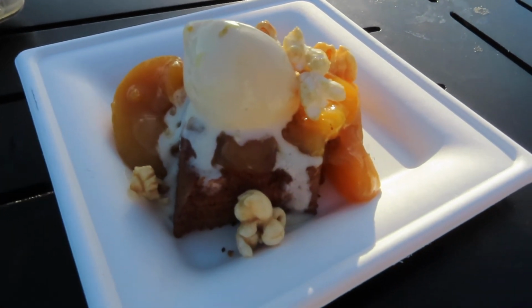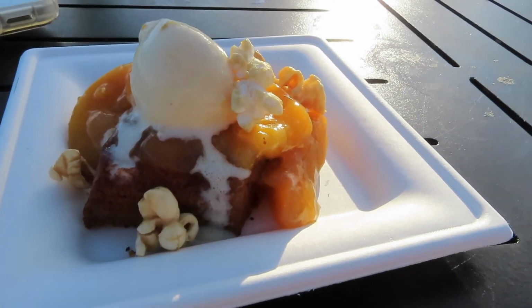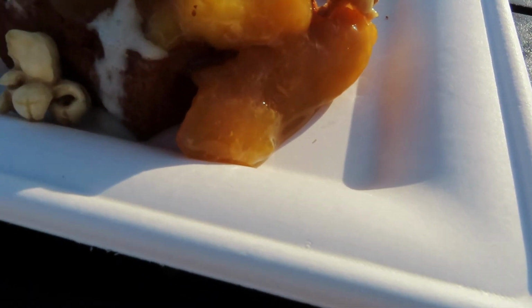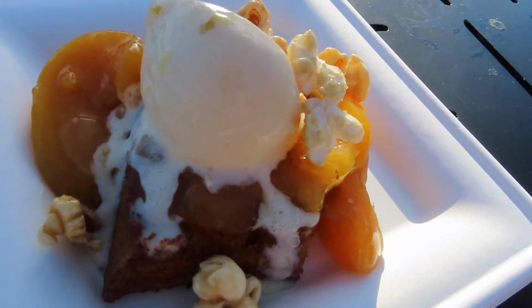Over in the Canada Pavilion, I got the griddled maple pound cake. It has some peaches on it. It has some ice cream. I'm pretty excited to try this. Okay, so let's give this a try. Try and get a little bit of everything.